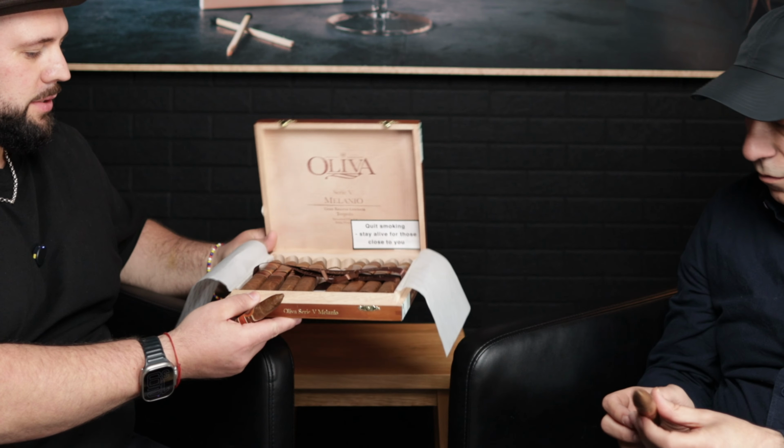Now the one that we have here is the Oliva Serie V Melanio Torpedo, and this is 6.5 by 52 ring gauge. This cigar has Ecuadorian Sumatra wrapper and Nicaraguan fillers. So this wrapper is grown in Ecuador under sunshade to make it really smooth and delicate. So Ecuador wrapper and Nicaraguan fillers and binder. In my opinion, especially when you have a look at this box, it looks very premium, the way they've done it, the band, the presentation is really, really nice.